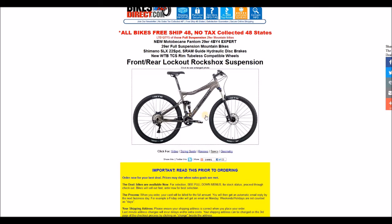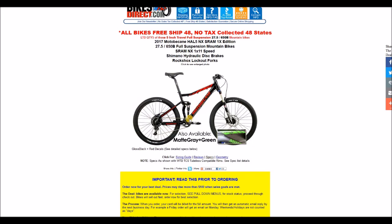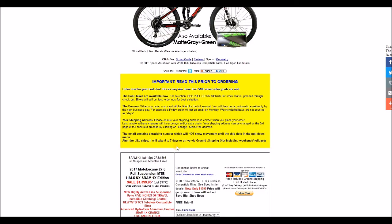Now, if you ask me, I don't know. It's what you guys want to ride. If you're dead set on a 29er, you're a little bit more cross-country oriented, maybe the 29er. Not because of the 29er wheels, because of the travel and the way it's set up. If you want to have that travel and want to have fun, then this bike, I think it's beautiful. Absolutely beautiful.